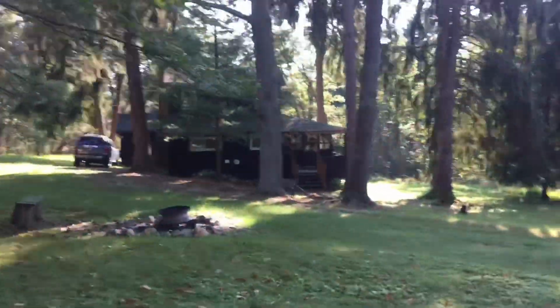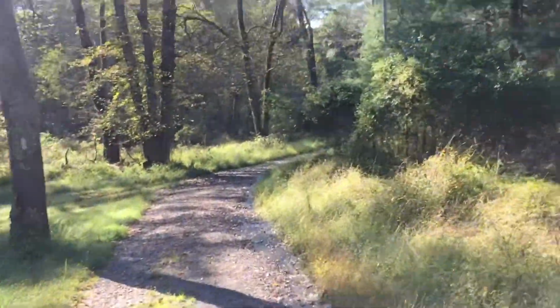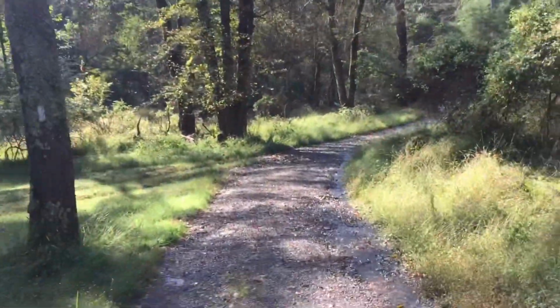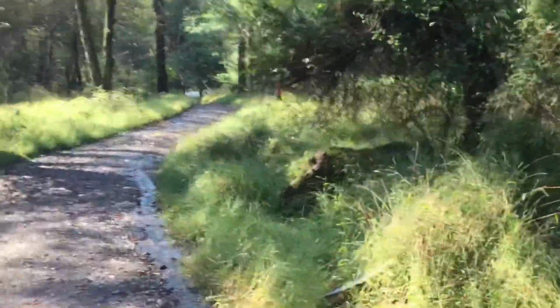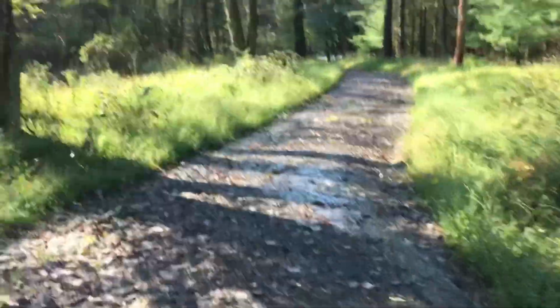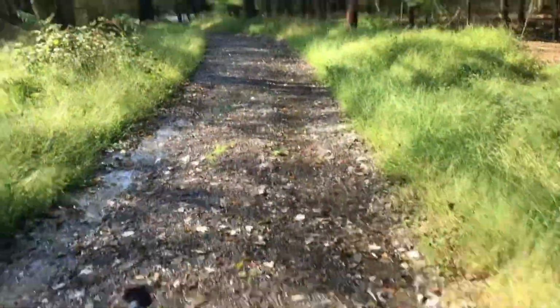Okay, the Appalachian Trail, as it gets closer to Pine Grove Furnace, has little cabins along it. There's about 3 or 4. And this part of the trail looks like that guy's driveway.